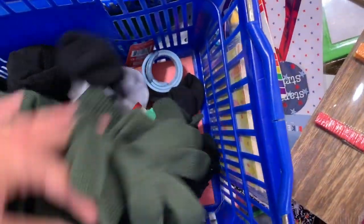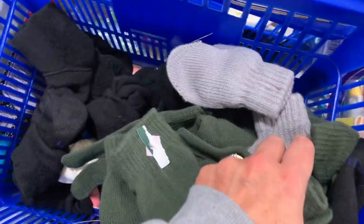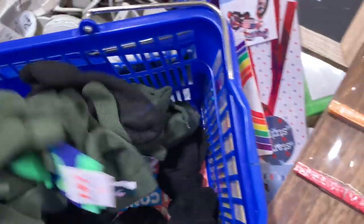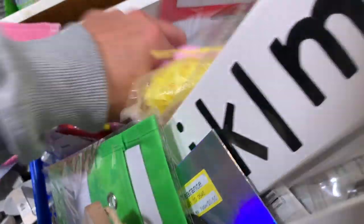What do you guys think? You guys think it's a good deal? Oh, Gator had been wanting one of these, you guys. The slap bracelets. This is a shark. I'm gonna have to get it for him. He's gonna be so happy. They're dangerous. Oh man, I bet they did it really hard.